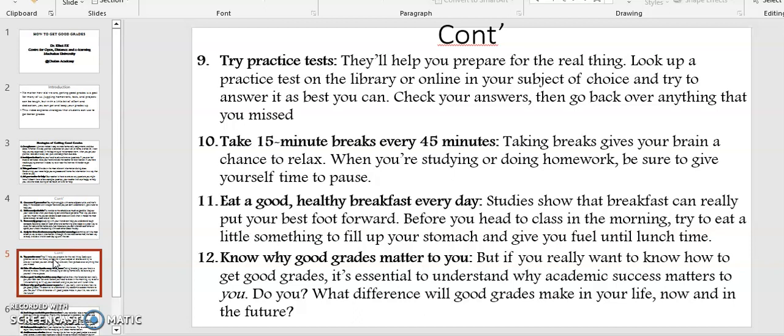Point number 10. Take about a 15-minute break every 45 minutes. Taking breaks gives your brain a chance to relax. When you are studying or doing homework, be sure to give yourself time to pause.